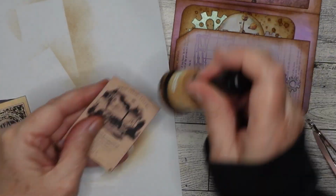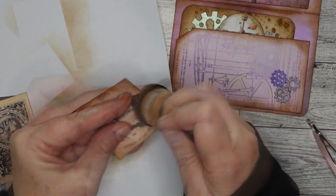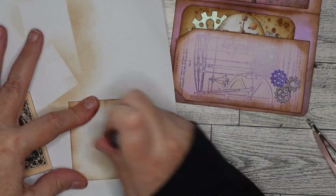And finally, I tucked a couple of ephemera pieces and a fussy cut pocket watch into the pockets, just in case Thaddeus needed a few extra tools for his next temporal detour.